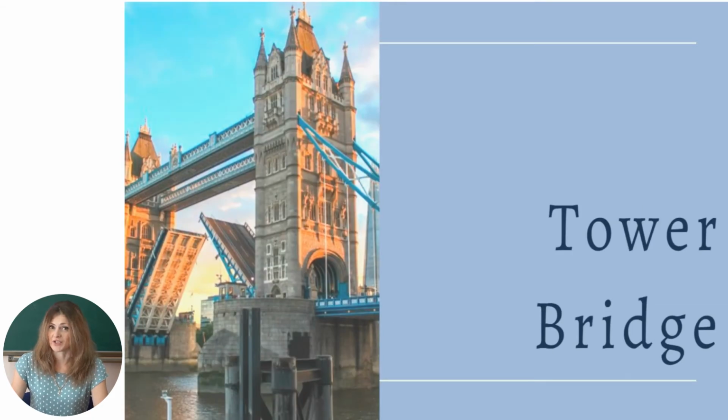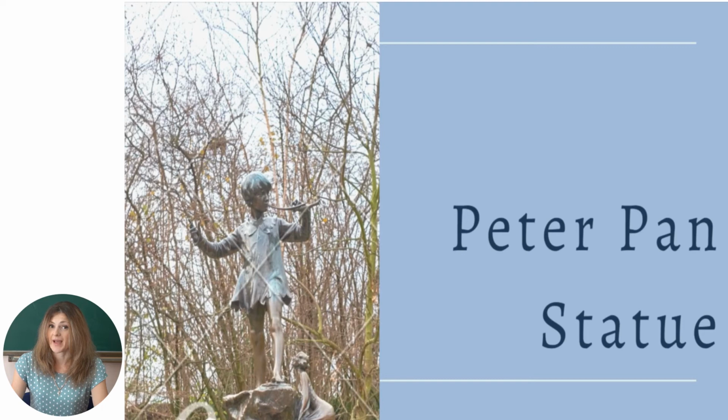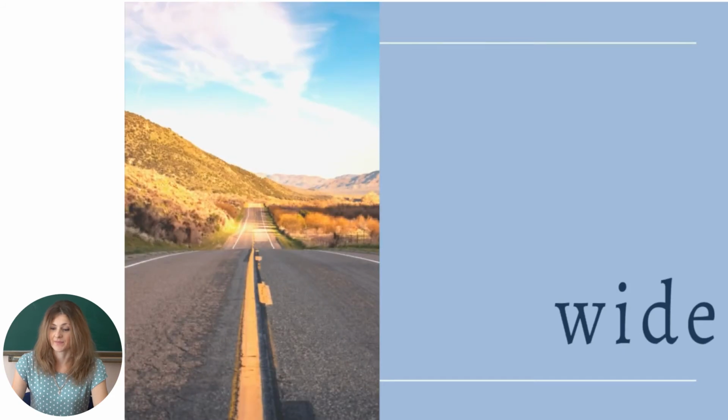Tower Bridge. A very famous bridge in London. Peter Pan statue with many animals on it. The next word is wide. Look at this road. It is wide. Wide.